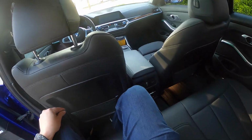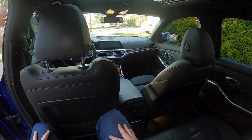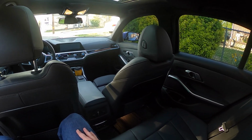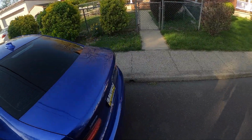Back seat room is a little bit tight, but it's doable. It's not too bad. I could sit back here just fine. It's not going to give you family sedan levels of space, but I'll show you guys the trunk space really quick.